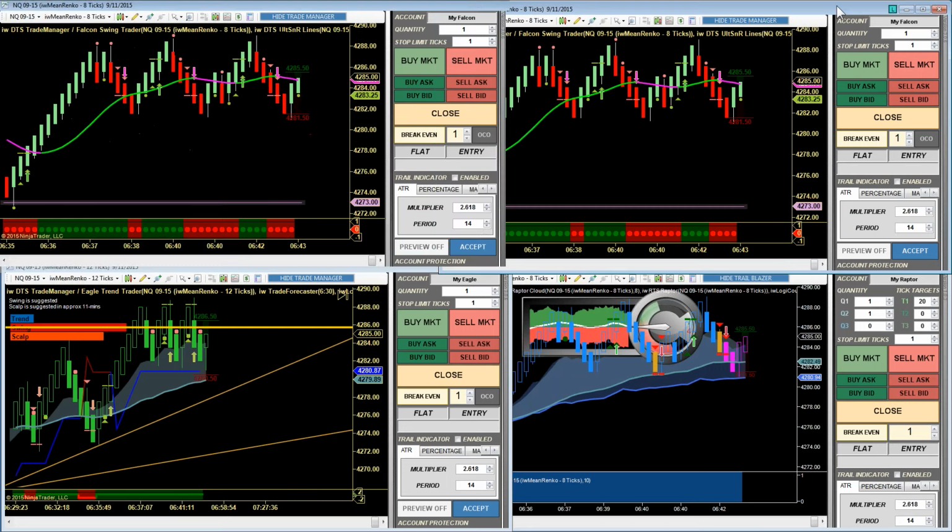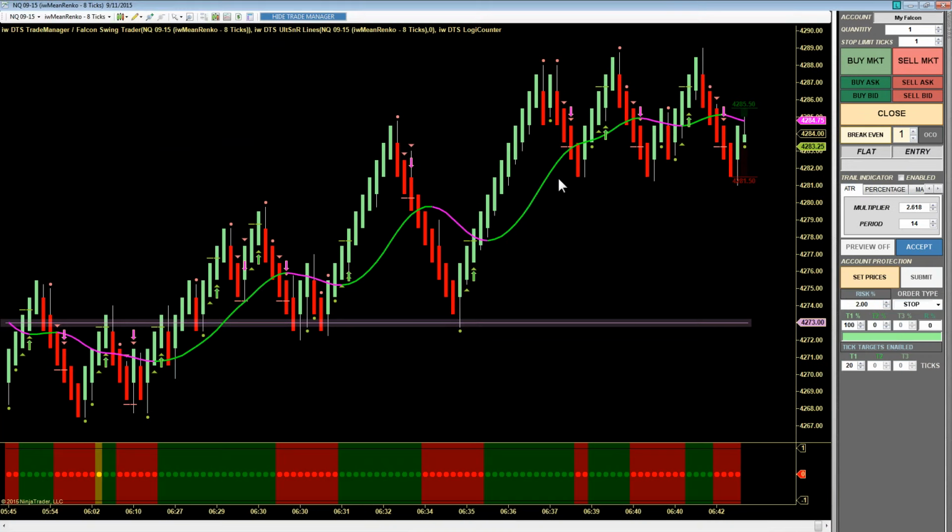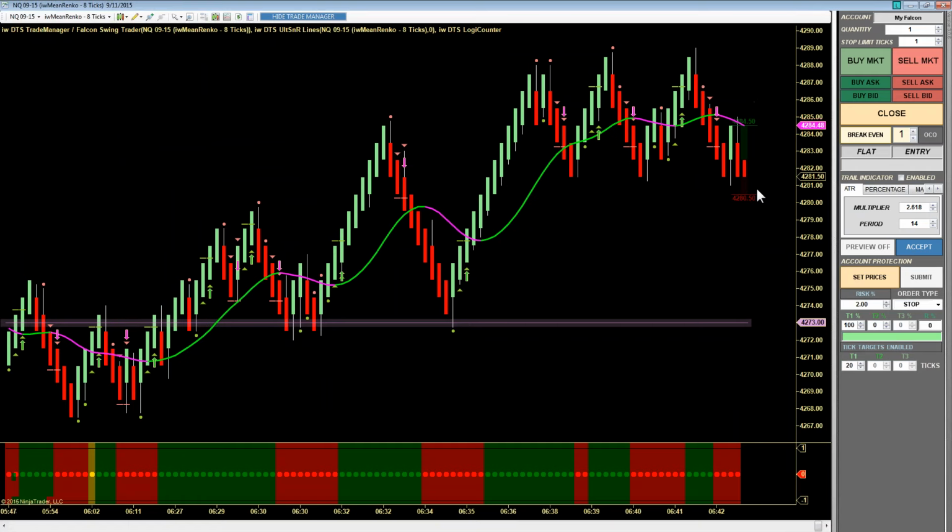All right, so here on the Falcon, you can see we're developing yet another range, this one a little bit smaller. The buyers have had their chance to the upside, so if we generate a sell signal here, I might be a little bit more aggressive on the sell.